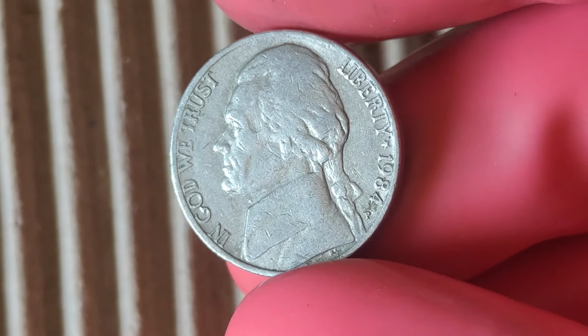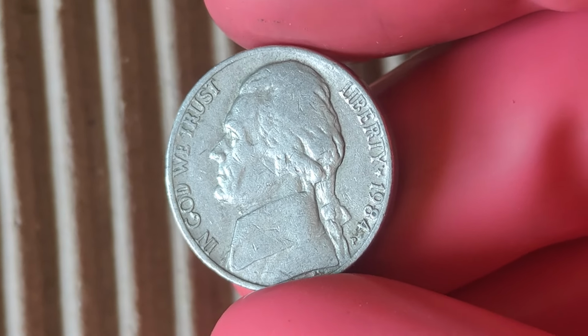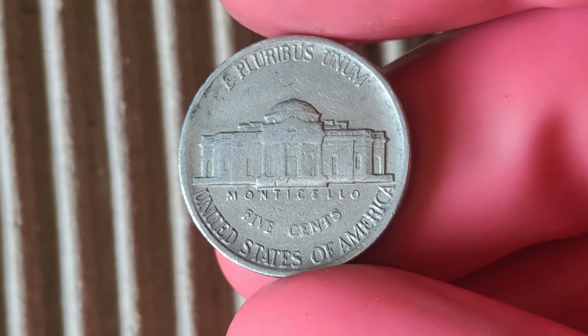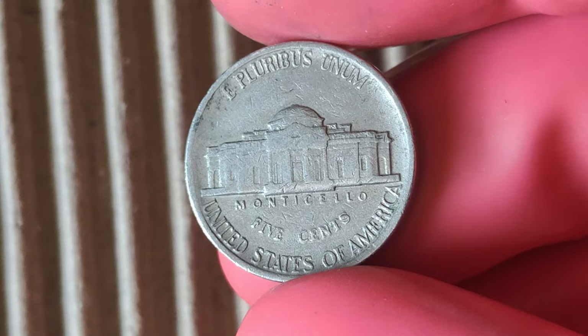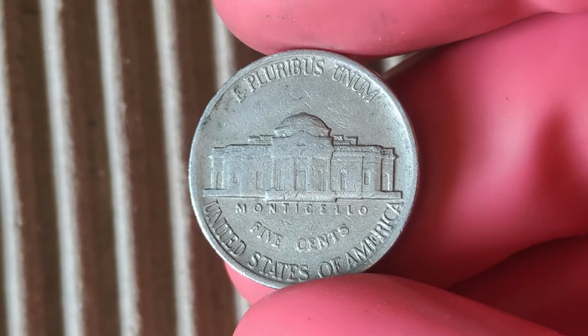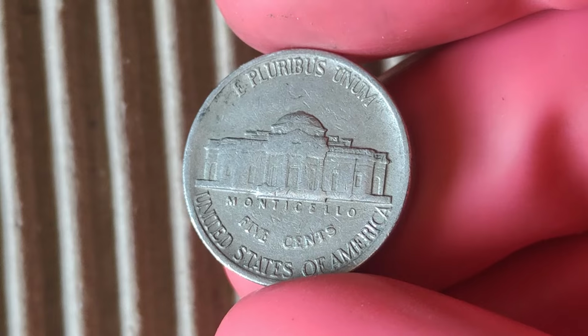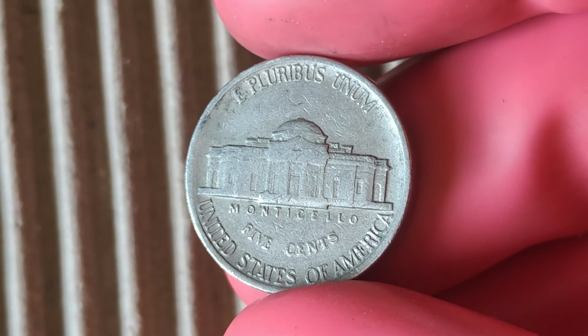And while there's no public record of a 1984 P nickel selling for exactly $1 million yet, the truth is that amount isn't as far-fetched as it sounds when you consider the world of private collectors and the ever-rising demand for unique numismatic treasures. So what should you do if you think you've got one of these valuable coins?